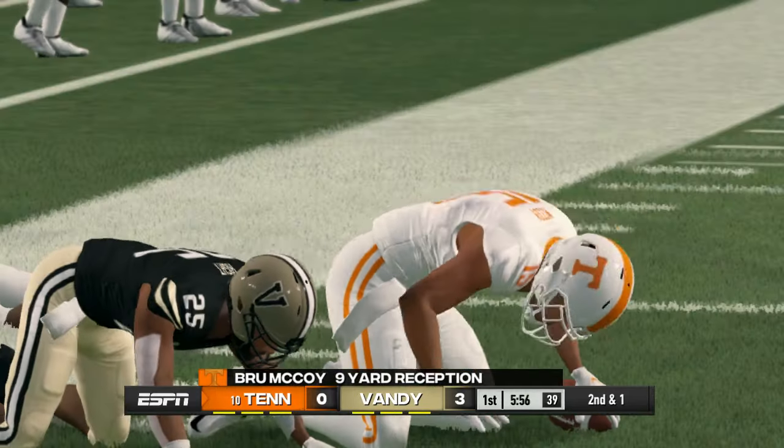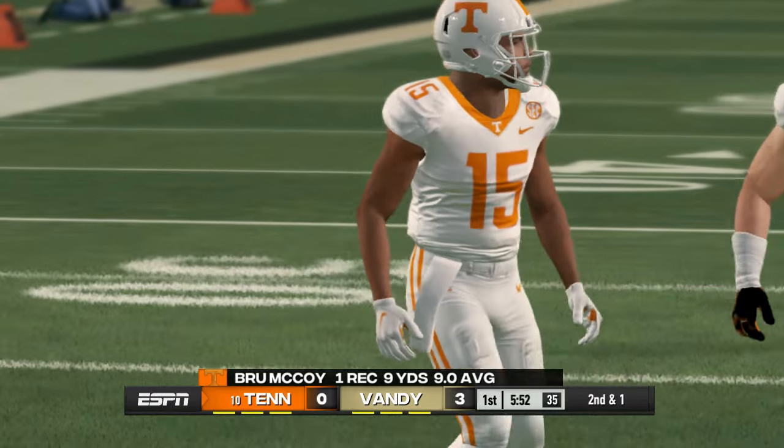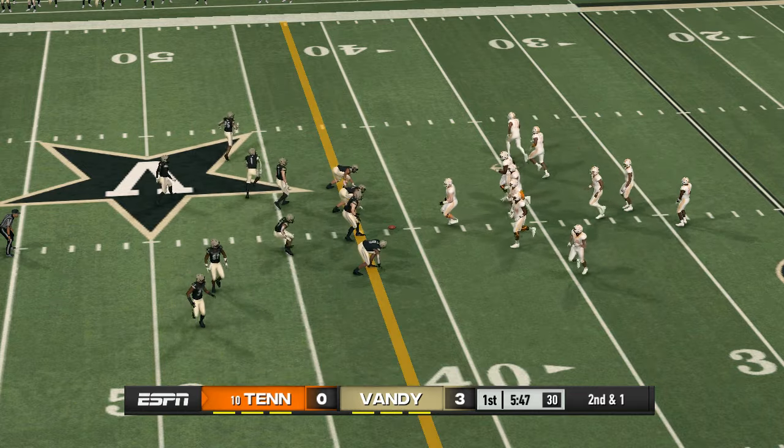Wide receiver screen play. That's good for a gain of 9 yards. That brings up second. It's second down now, and they're just a few feet away from that first down marker.